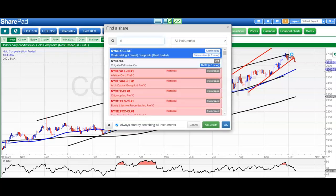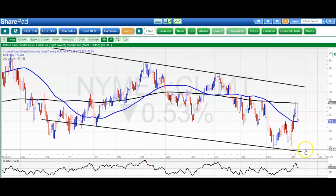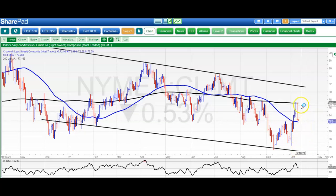Moving on to crude, where the World War III scare seems to have fizzled out a bit. Here we've failed at the 200-day line, and we're back near the 50-day moving average at 72.40. Below that, actually, we could head back lower again. So it looks as though so far we've had a bit of a false dawn on the upside. We could have headed up as high as $81, but so far it's that 200-day line which has failed. The market's failed at that level for the umpteenth time since the end of July.